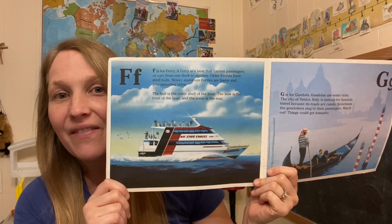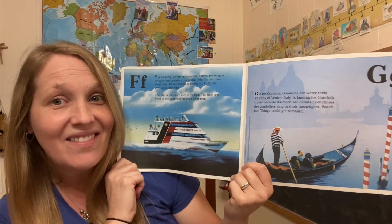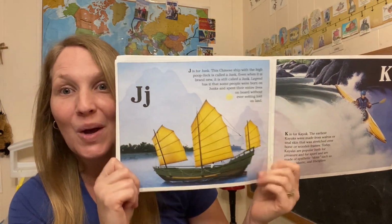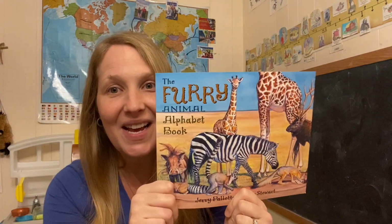So here you've got F is for fairy, G is for gondola. I just love these. And then it has a little blurb that tells you about that particular item. So this one's all about boats, and you can get, like I said, all the different themes. So I did pick up a bunch of different themes.